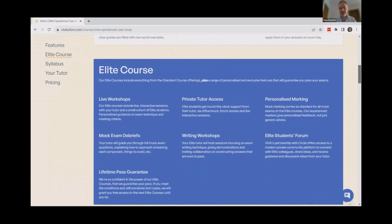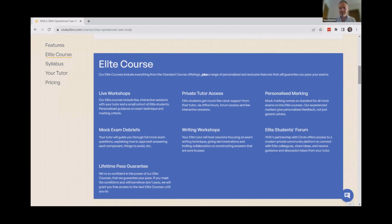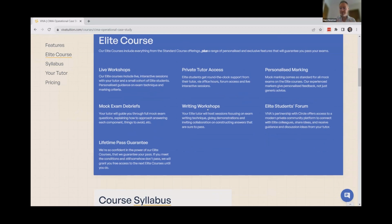We also have what's called the elite course offering. The elite course is a really intensive, extra personalized course with a lot of very useful live elements. It has live workshops where you have a small group of elite students and yourself interacting with your course tutor. You will also have some private tutor access via the online community we've set up, the Elite Students Forum, where you can interact with your fellow elite students on very active discussion forums, share articles, ideas, doubts, questions, concerns, and your tutor will be interacting with you there as well. We have personalized mock marking as part of the elite course, workshops on how to actually write your answer on exam day, and debrief sessions where your tutor will walk through a mock exam and talk about how to answer, things to avoid, things that you could do well, and so on.